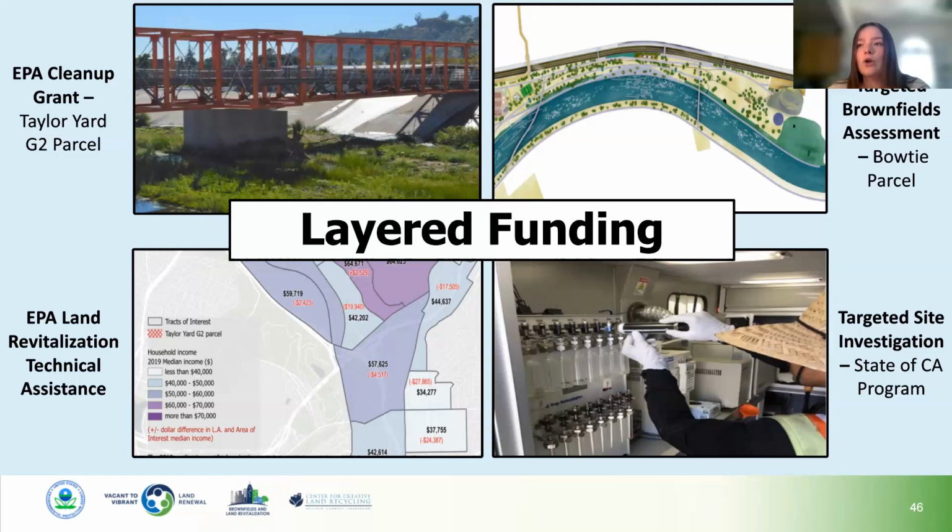And then EPA has also contributed a targeted brownfields assessment. You heard that mentioned earlier, otherwise known as the TBA project or program. The Taylor Yard parcel is 42 acres of the 100 acres of LA River that's being restored. And this parcel sits in the middle of two other parcels. The one on one side, the MRCA owns that land.